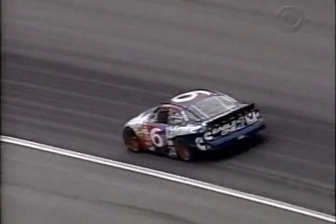Martin leading Ward Burton, who is under pressure from Jeff Gordon and surrenders second place. Let's check with Ken Squire.